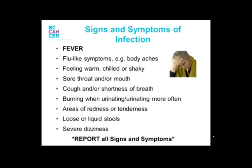The signs and symptoms of infection to watch for are fever, flu-like symptoms such as body aches, feeling warm, chilled, or shaky, a sore throat and/or mouth, cough and/or shortness of breath, burning when urinating or urinating more often, areas of redness or tenderness, loose or liquid stools, or severe dizziness. If you have any of these signs of infection, then check your temperature. Always report all signs and symptoms.